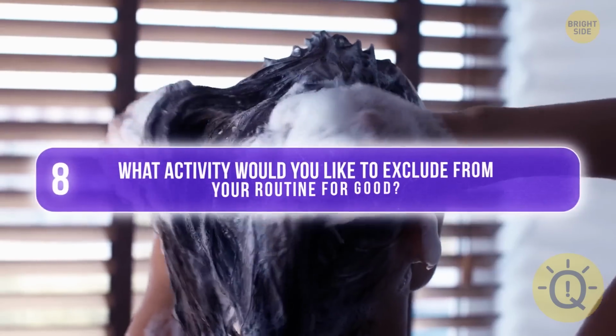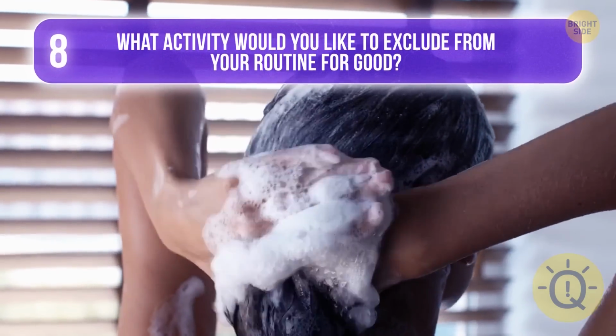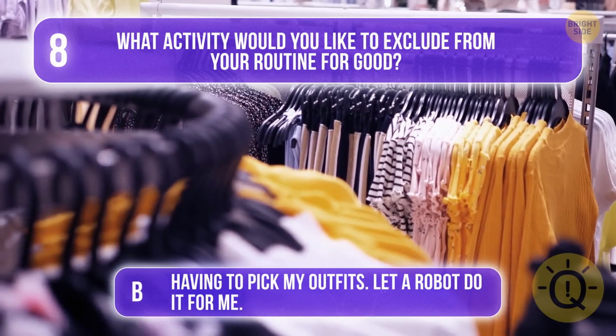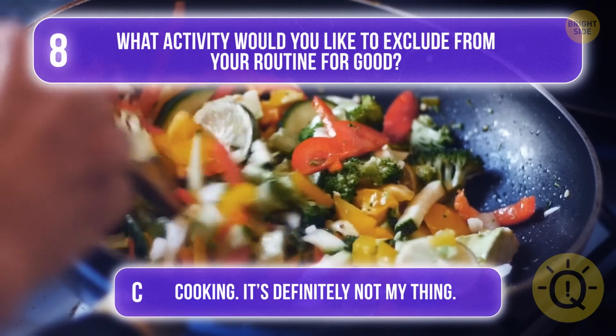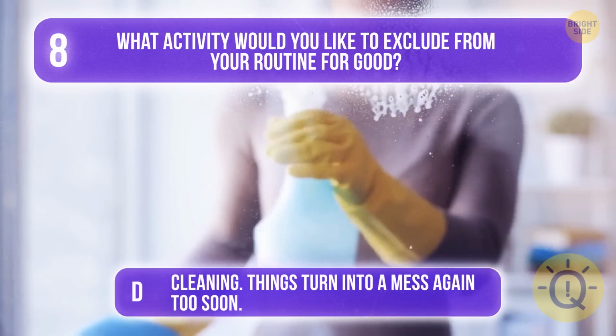8. What activity would you like to exclude from your routine for good? A. Washing, drying, and brushing my hair. It's a waste of time. B. Having to pick my outfits. Let a robot do it for me. C. Cooking. It's definitely not my thing. D. Cleaning. Things turn into a mess again too soon.